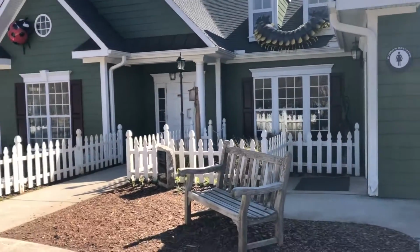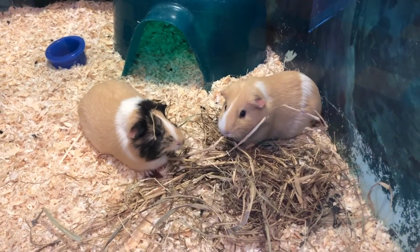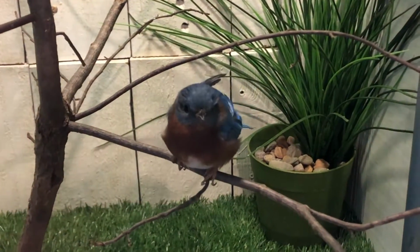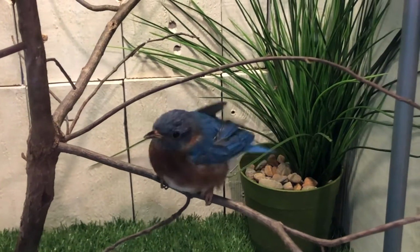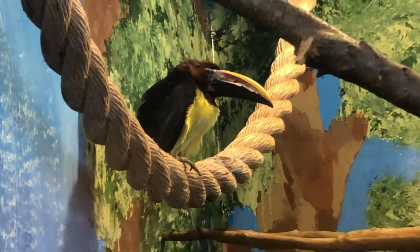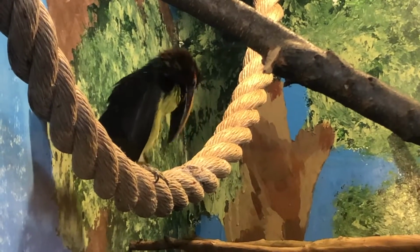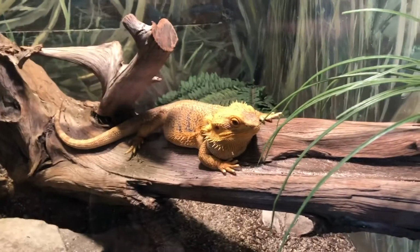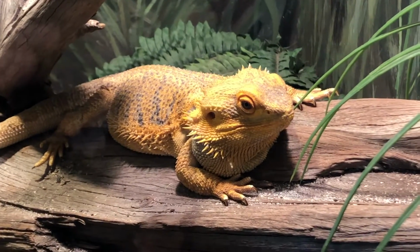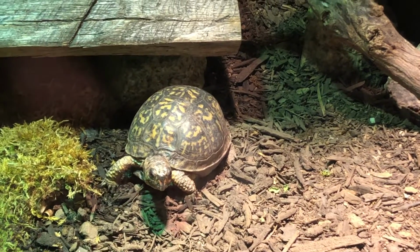Now this part was poorly decorated with bugs, yet had no bugs inside. Instead it had these adorable little guinea pigs and birds. I don't know how many of you know that I'm a big bird fan, but I am. I love my birds. I just think they're so colorful and cool looking. They also had some more lizards, of course, like this bearded dragon, and some more turtles, like what I believe is a box turtle? Don't quote me on that.